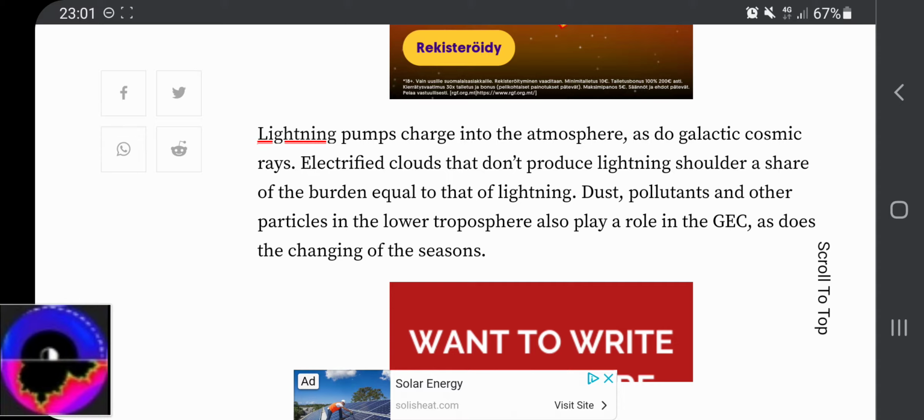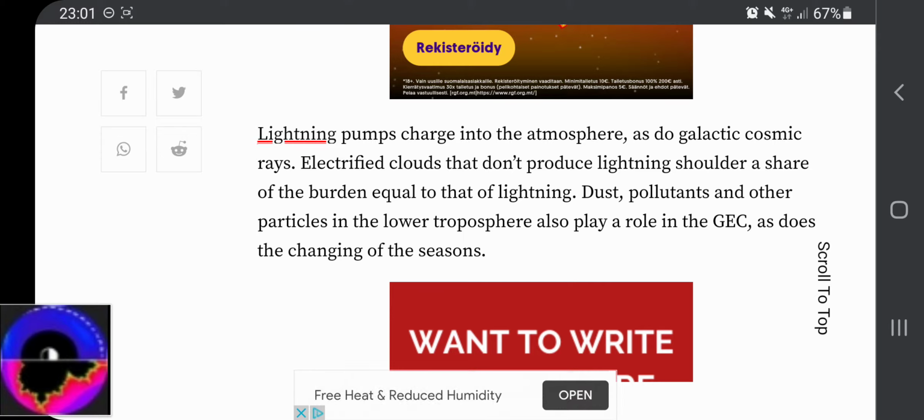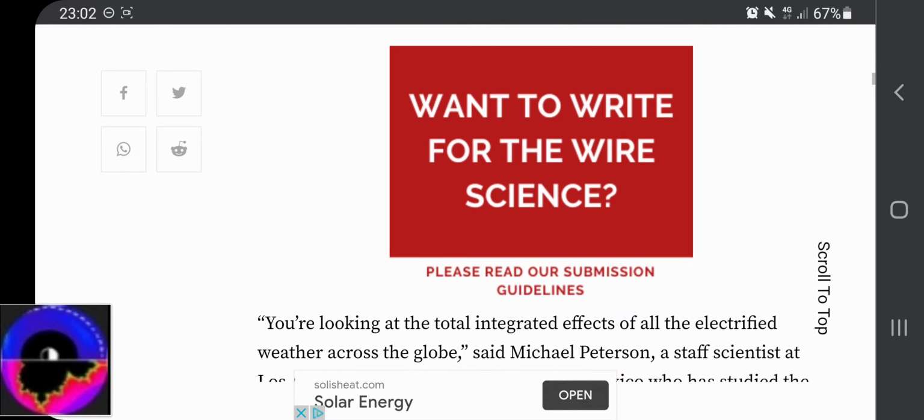Lightning pumps charge into the atmosphere, as do galactic cosmic rays. Electrified clouds that don't produce lightning shoulder our share of the burden equal to that lightning. Dust, pollutants, and other particles in the lower troposphere also play a role in the GEC, as does the changing of the seasons.